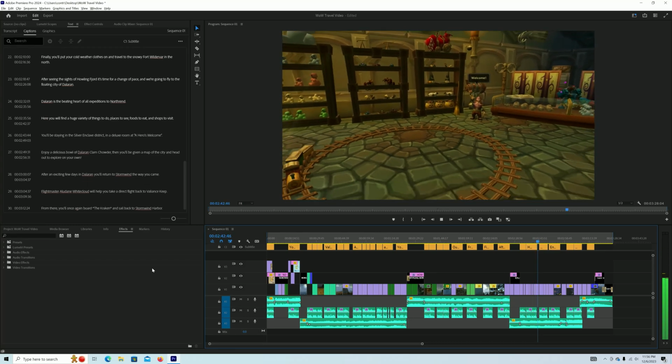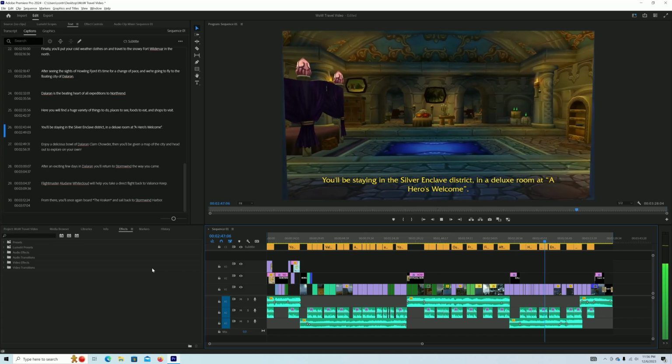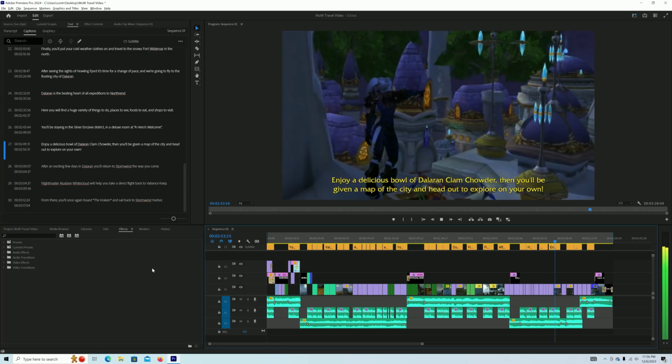You'll be staying in the Silver Enclave district in a deluxe room at A Hero's Welcome. Enjoy a delicious bowl of Dalaran clam chowder, then you'll be given a map of the city and head out to explore on your own.